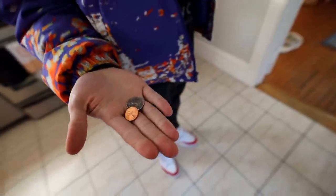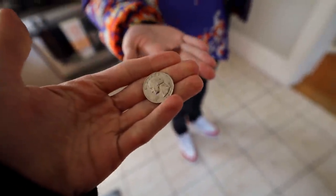Ooh. 26 cents? See, actually in New York, quarters are worth like 43 cents, bro.